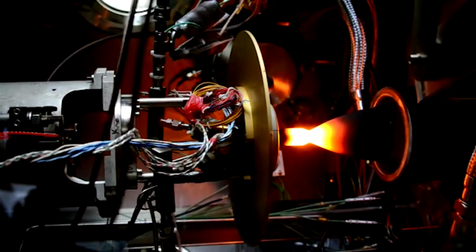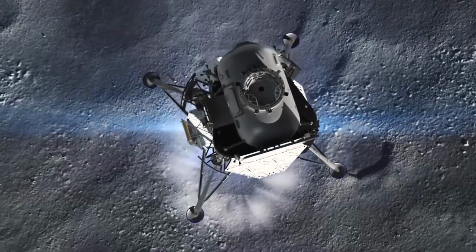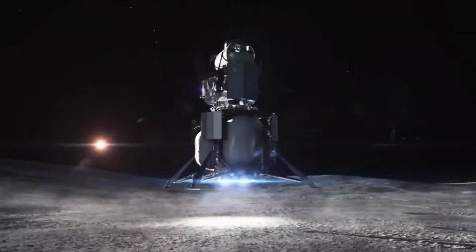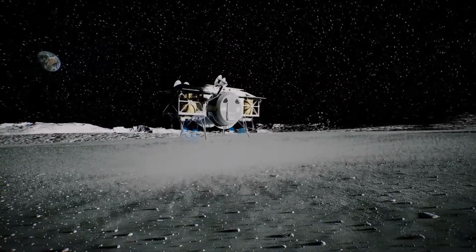But that's only half the issue. The other part of that is the high velocity dust created by thruster plumes on the lunar landers during their descent to the lunar surface. Now this stuff moves fast. We're talking crazy fast. Thousands of meters per second, enough to leave the surface of the moon and never come back. This high velocity dust could sandblast lunar or even orbital infrastructures, leading to power outages, pressure leaks, or other kinds of failures.